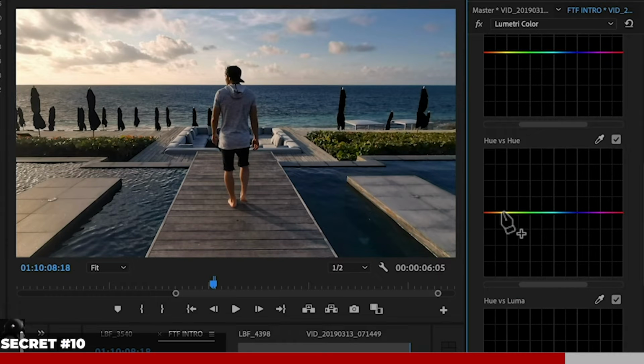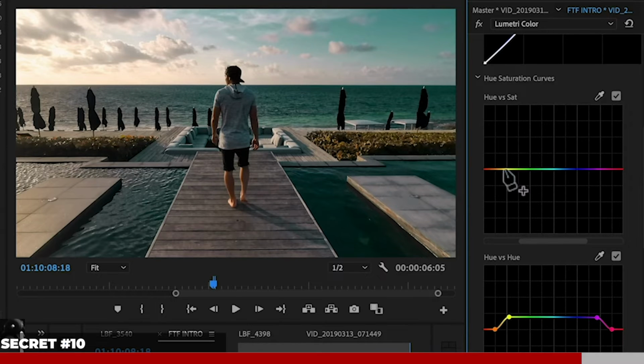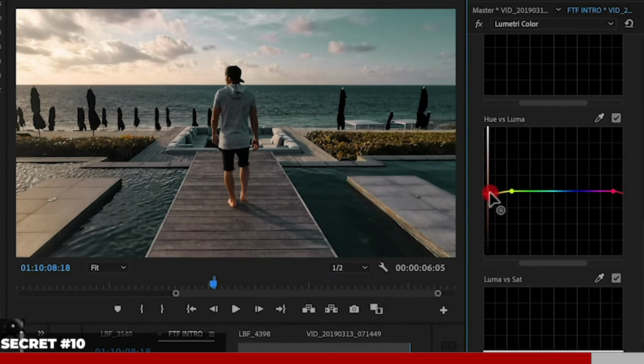Now is when you give it more of a stylized look by either adding a LUT, or in this case, we're going to come down here to hue versus hue and just bring up everything but the skin tones to make our blues more teal and all of the colors like yellow and green become more orange. Then I'd come up to the hue versus saturation, just bring down my teal saturation a tad, and then my hue versus luma will come here to the yellows and oranges and bring back some of that blown out sky.